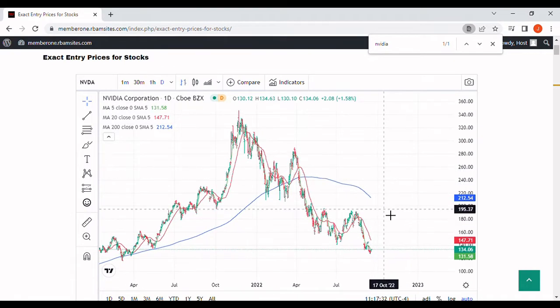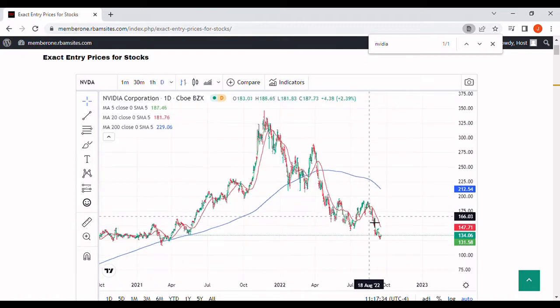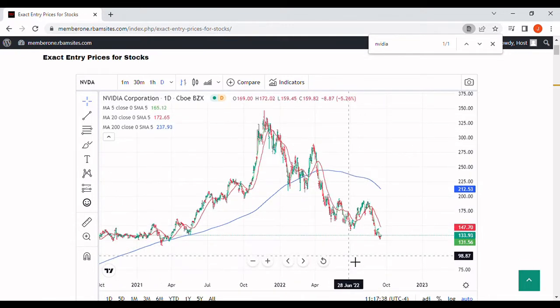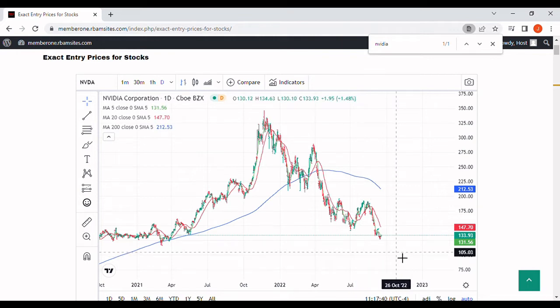Again, my opinion, all for entertainment purposes only, but this stock's got downside risk at least to 115 and probably down to 95. I'm not going out on a limb for that analysis, that's for sure.